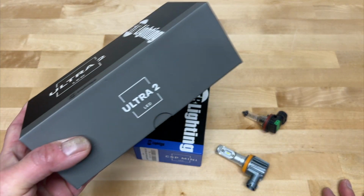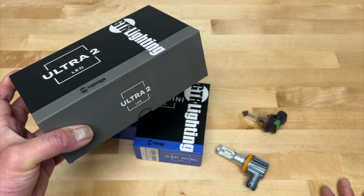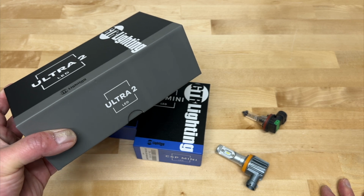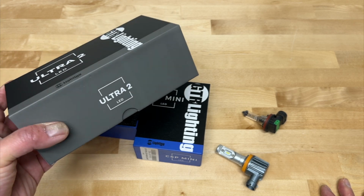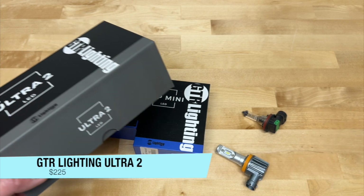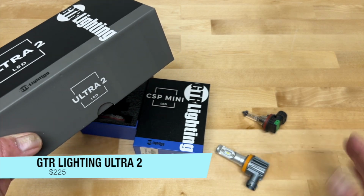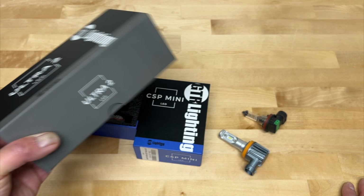Now, I don't know about the longevity. I don't know how long term these are going to hold up, but these are definitely an option I would consider if you're looking at LED lights. I'll do a full review on these once I have some more time, but yeah, I would probably spend the extra $100. These are about $250, I think, at the time of this video. These are about $150, but I would say they're worth it because for these, I would just save your money, not get these. Either stick with the halogens or go all the way up to the Ultra 2s.